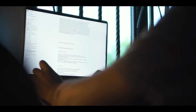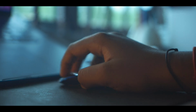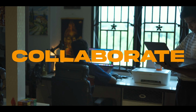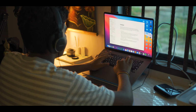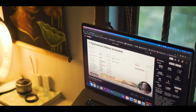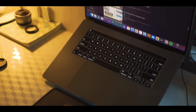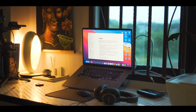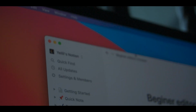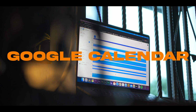You might have already heard about Notion, right? Well, Notion is an all-in-one workspace where you can write, plan, collaborate, and get organized with your work. It sounds great, right? Well, it doesn't stop there. It's also recommended by many creators all over the internet, and it's one of my favorite and most useful applications that I've ever used. It also helps me to be productive and to prepare scripts for my YouTube videos just like this. And the next app is Google Calendar.